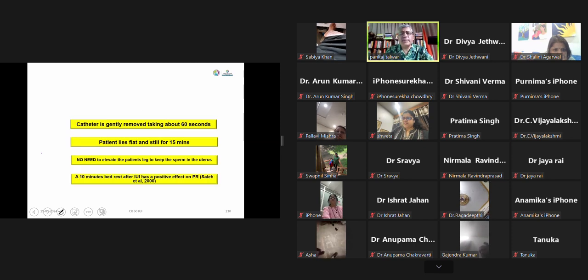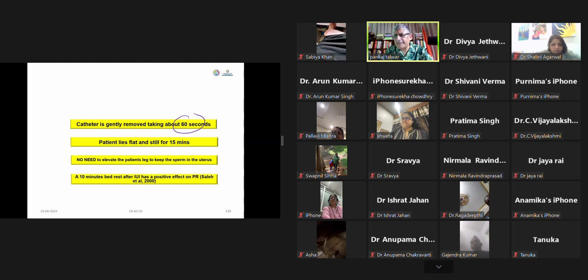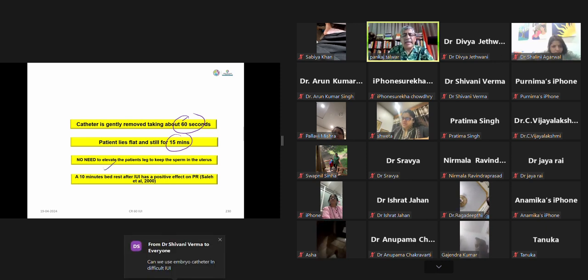How to remove the catheter? I normally say recommendation says it takes around 1 minute. But normally we don't take so much time. We just go inside, inject, and within a count of 10, I remove my catheter. But some guidelines go to 60 seconds. Bed rest for 15 minutes is important. Give it 20 minutes, it doesn't make a difference. In IVF ET, it is not recommended, but in IUI, it is recommended. Nowadays I recommend 15 to 20 minutes of bed rest to all.